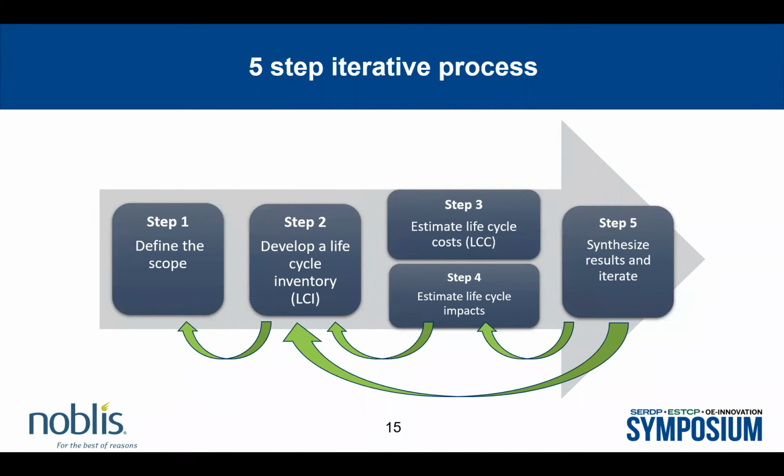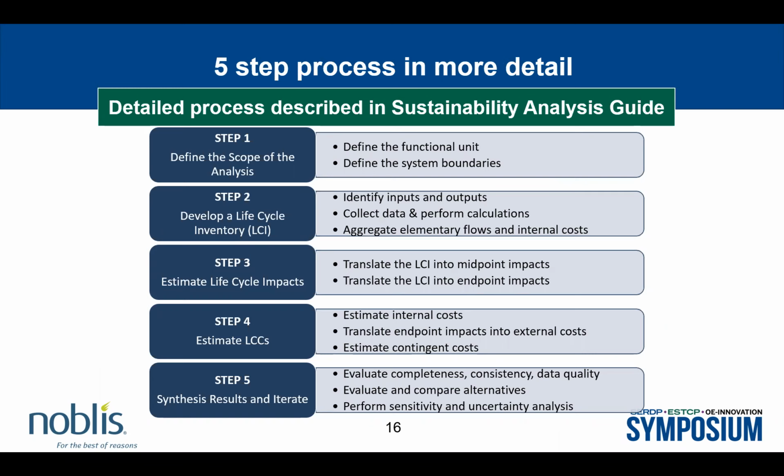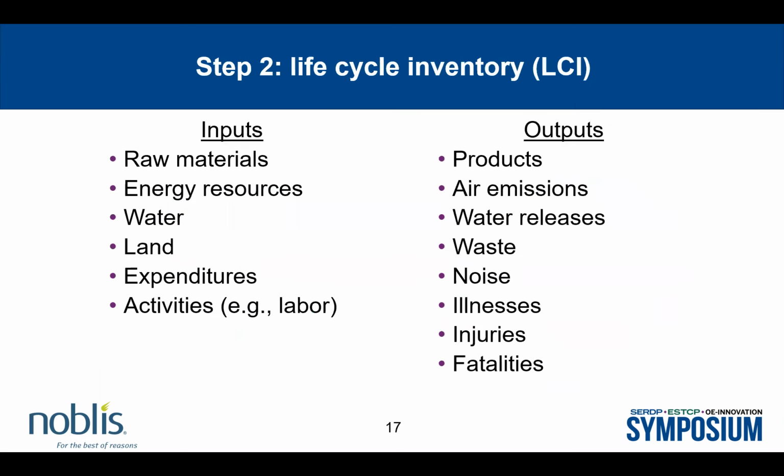Okay, so I'm not going to go through this. This is basically the same thing in a little bit more detail, but in the interest of time, I think we should move on. Again, these are the inputs and outputs. It's really much longer than this. We're getting to the point where we're adding things related to occupational health and safety and other aspects into the inputs as well. But the things we talked about before, all the materials and energy and natural resources that are being used, and all of the outputs associated with the processes to manufacture and use and sustain the system.